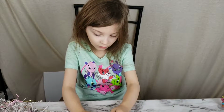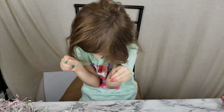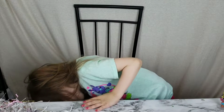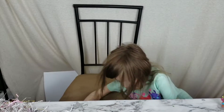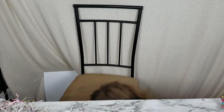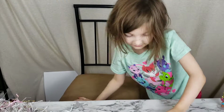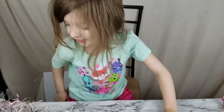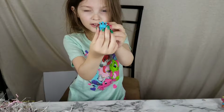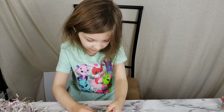There's the hippo. The hippo's super cute. Hippo! Where'd you go? Hippo! Grab it. Okay. There's a little Hatchimal hippo. He's super big. He's got really super big.